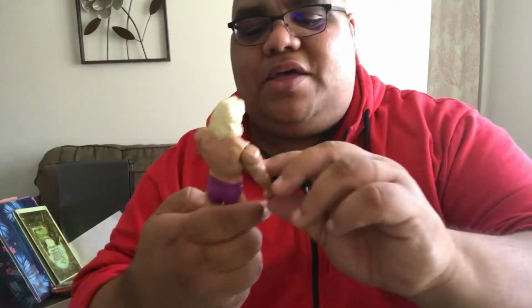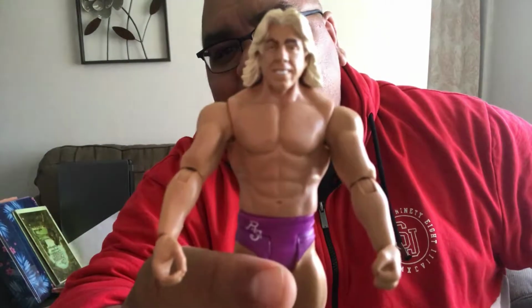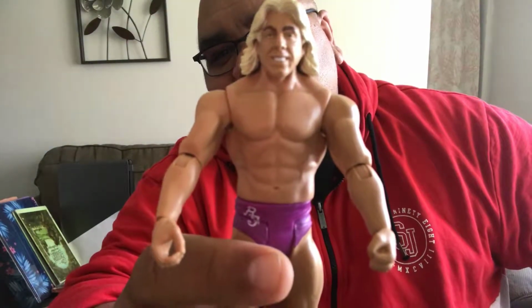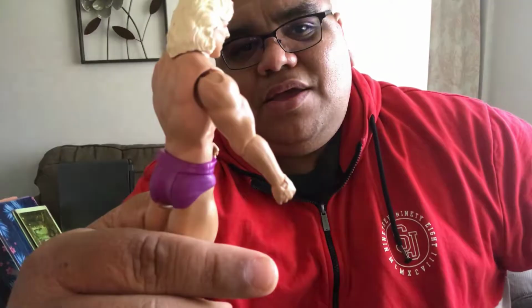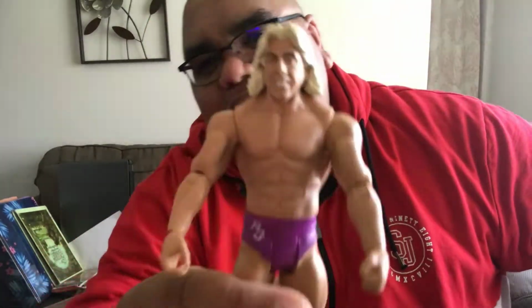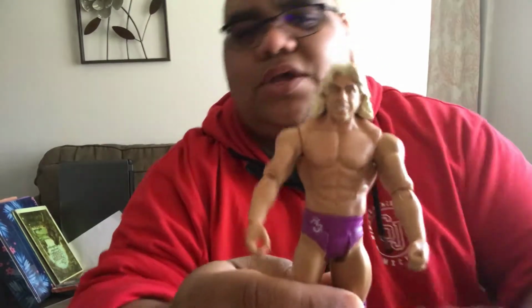It also came with the slam band, but I'll post a picture on our Instagram when I find it because I got so many boxes here. I don't know what happened. But Ric Flair, right here. Look at that piece. Look at that. That's a great figure.